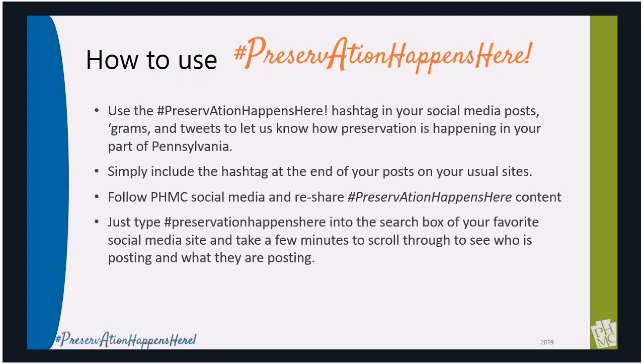So the hashtag, everybody, if you're on social media, you're probably familiar with the hashtag. I won't go through all of these, but we would love for you to participate in this campaign with us and put the Preservation Happens Here hashtag in your social media posts, Facebook, Instagram, and Twitter, for places where you go and you think that this is a great example of preservation happening, or something that you're involved in.